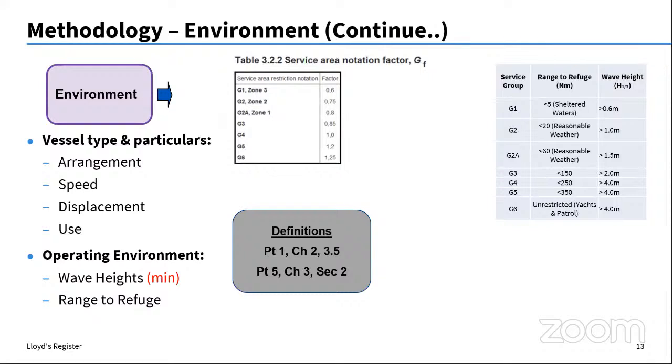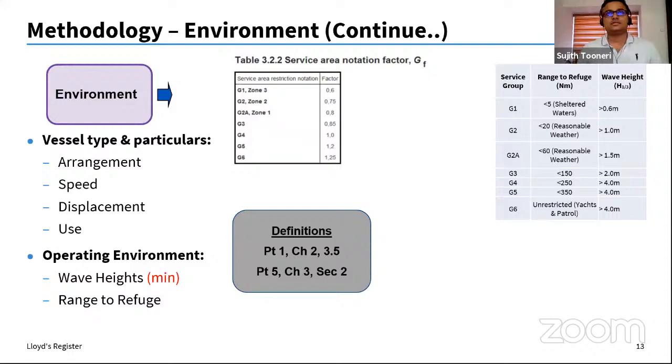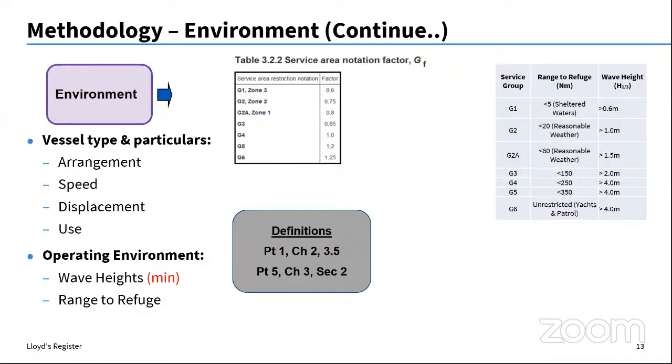Hi, sir. My name is Arun. Am I audible? Yeah, audible. I am from the 43rd batch of the Department of Technology, which is the current third year. I have a question for you. My question is, how did the recent IMO GHG emission regulations and the IMO sulfur cap 2020 impact the design of SSEs?